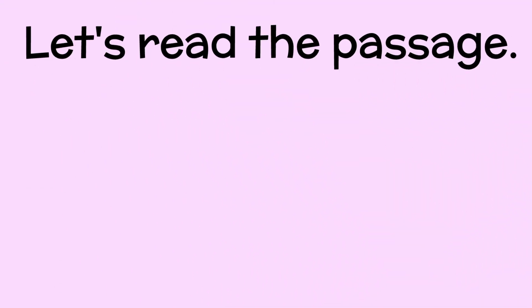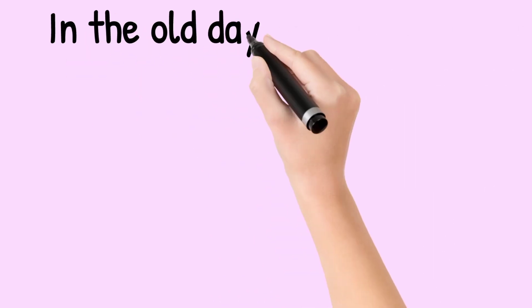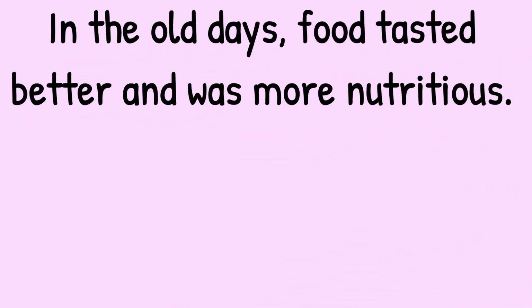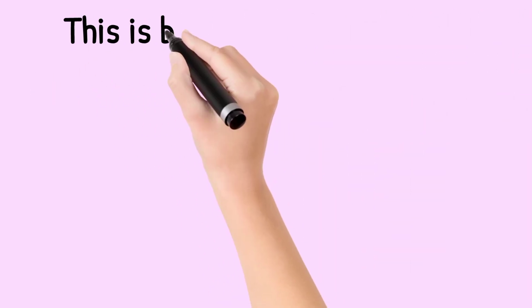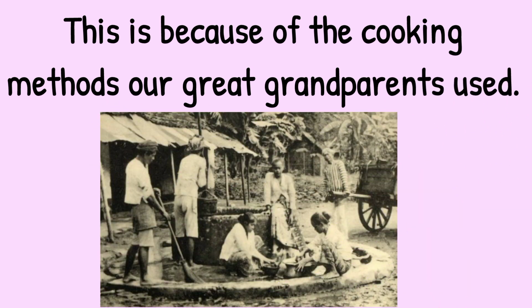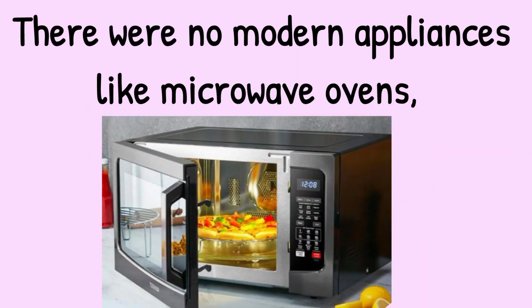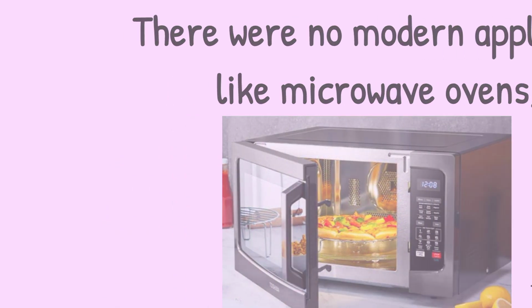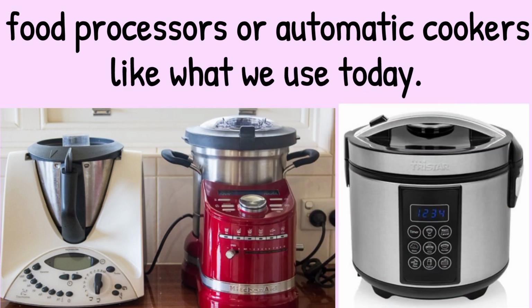Now let us read the passage. In the old days, food tasted better and was more nutritious. This is because of the cooking methods our great-grandparents used. There were no modern appliances like microwave ovens, food processors, or automatic cookers, like what we use today.